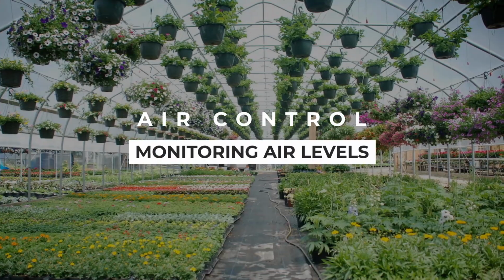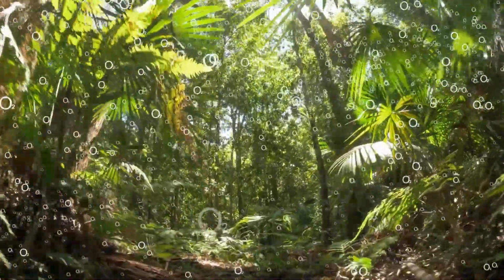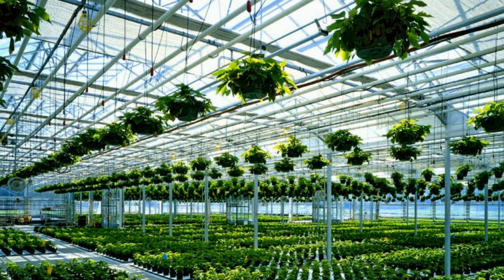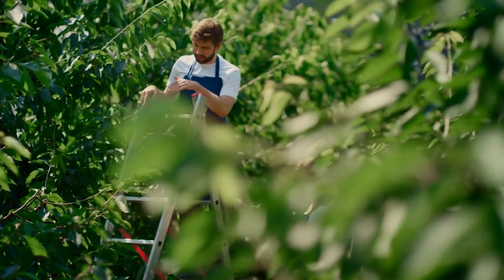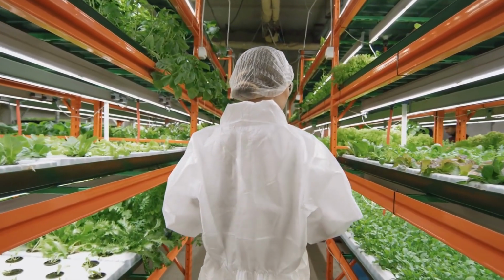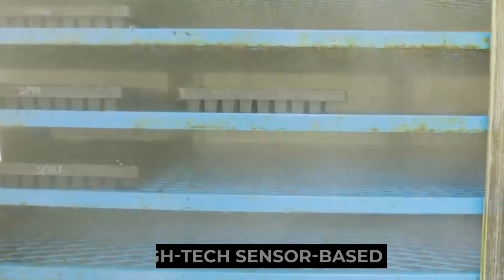Air control. Monitoring air levels. Carbon dioxide is a crucial element for the photosynthesis process, and even the slightest drop in optimum levels will directly affect plant growth and productivity. It has been reported that CO2 enrichment promotes rapid plant growth and increases plant productivity. There are many different kinds of CO2 enrichment techniques, ranging from traditional low-tech to high-tech sensor-based ones.